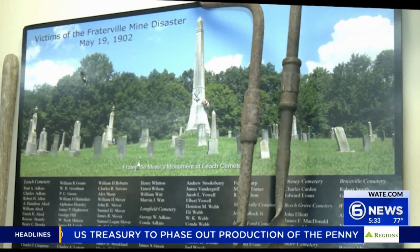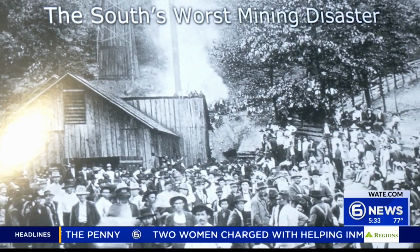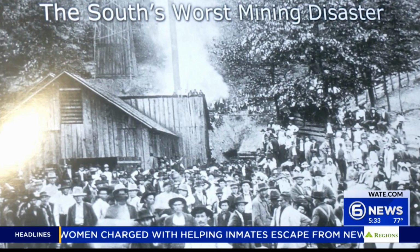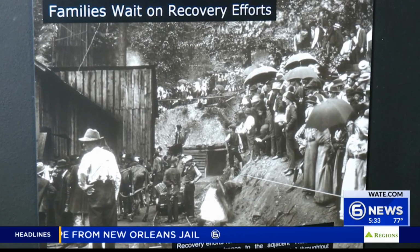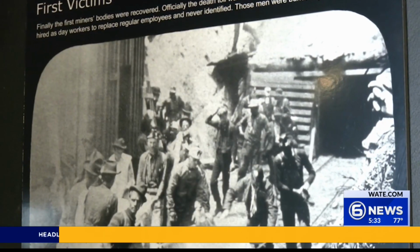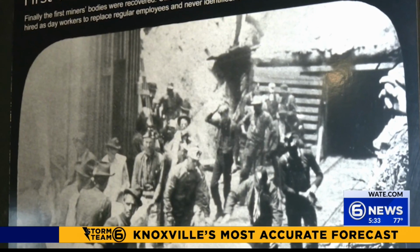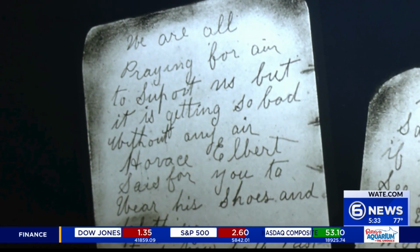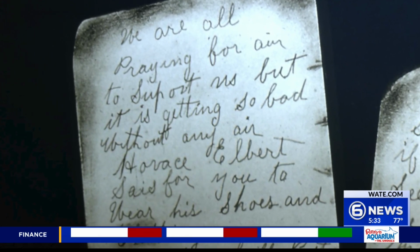The tragedies of this mountainous region are also on display. The worst mining disaster in the South occurred May 19, 1902. Over 200 men and boys were killed when the Fraterville mine exploded. A number of miners trapped underground wrote letters to their loved ones before the air ran out. Jacob Vowell scratched this to his wife: "We are praying for air, but it is getting bad."